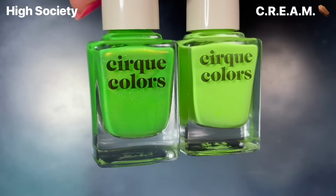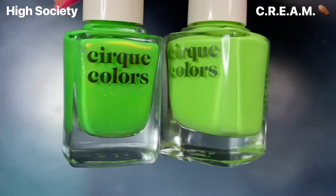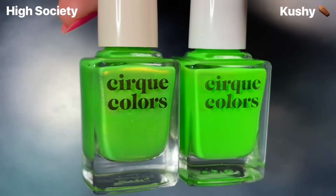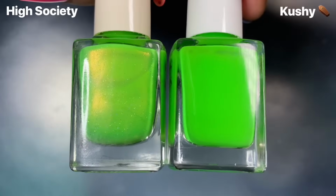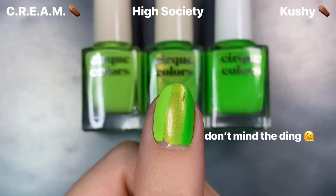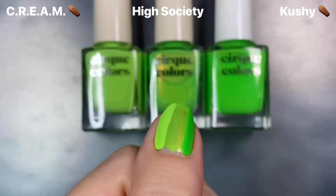I think High Society is a little bit closer in color to something like Cirque's Cream, which was from their Vice collection, but that one is still a little too light, and so I did want to also show this next to Kushy, which was another Vice shade. I feel like they look pretty similar here in the bottle, despite the fact that Kushy is a cream. It doesn't have any shimmer or holo glitter, but on the nail, it's still a little too dark and obviously a lot more opaque since it's a cream formula and not that squishy, crelly sort of formula that Cirque's shimmers have. So even if you did layer a gold shimmer topper over either of these greens, I don't think you're really going to be able to recreate High Society.